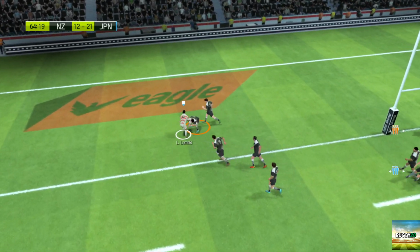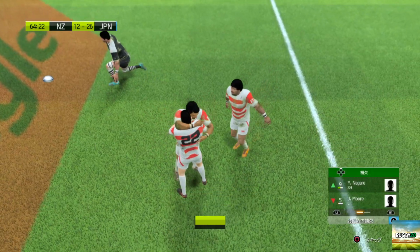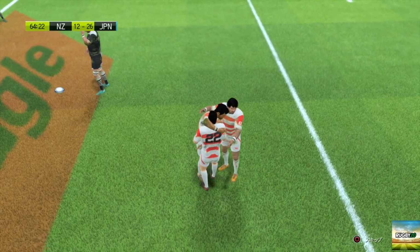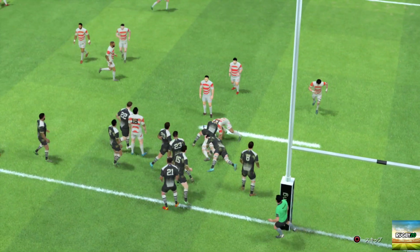Manages to get the offload away. Oh, what a move, Ben. What a try. Just brilliant. They've been playing so well in the past few minutes, and you just had the feeling they were going to score.